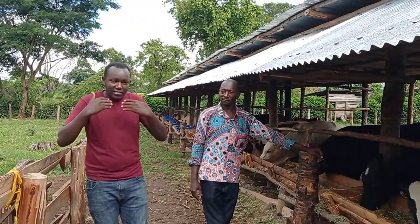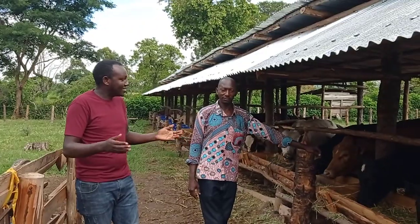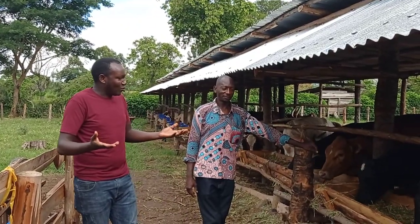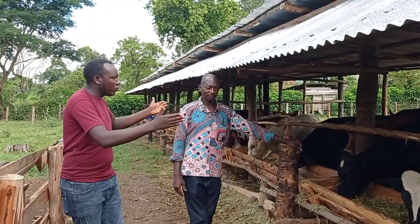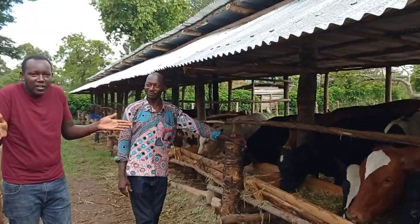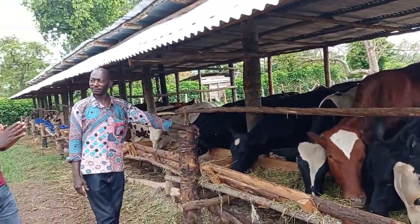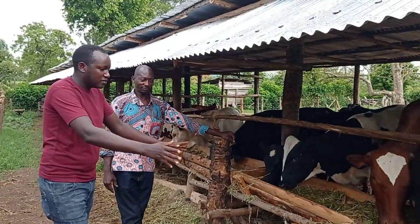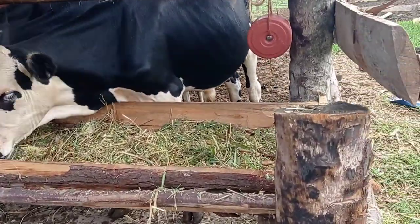So normally I always tell my farmers that it is the knowledge that you need. You don't have to start with all these animals. You just need five, if you can manage five. So I think this is a very amazing thing. When you look at the feed troughs, these ones are made of wood, simple wood that you can get on your farm.